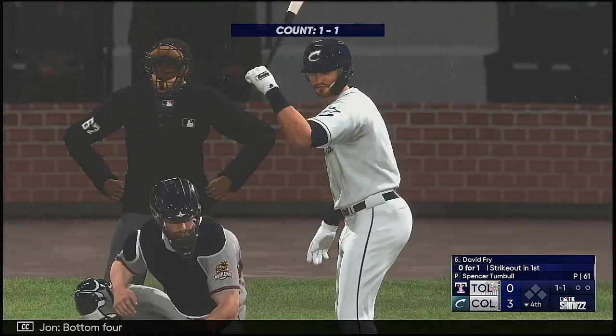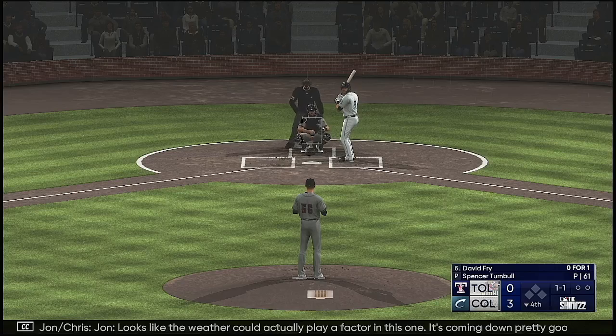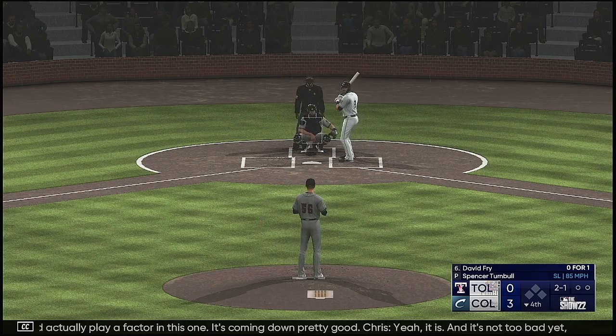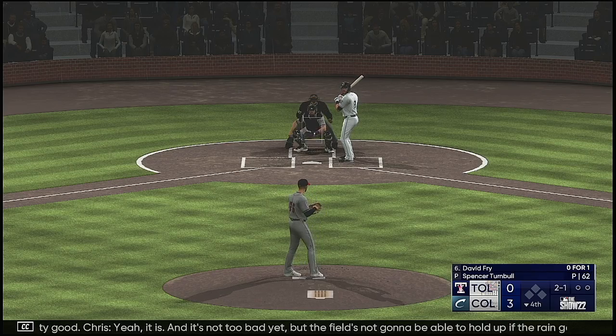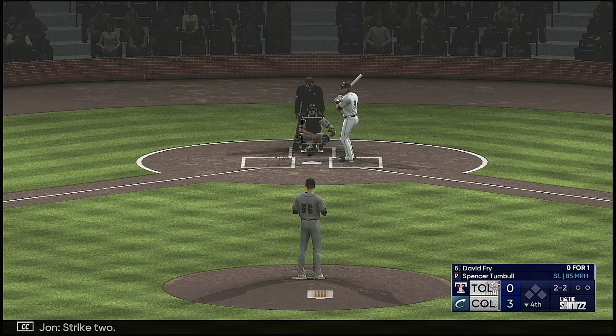Bottom four. Now it's the DH, David Fry. Looks like the weather could actually play a factor in this one. It's coming down pretty good. Yeah, it is, and it's not too bad yet, but the field's not going to be able to hold up if the rain gets any worse than this. So keep an eye on the pitcher's mound as well, and the rest of the infield start to puddle up a little bit. Strike two.